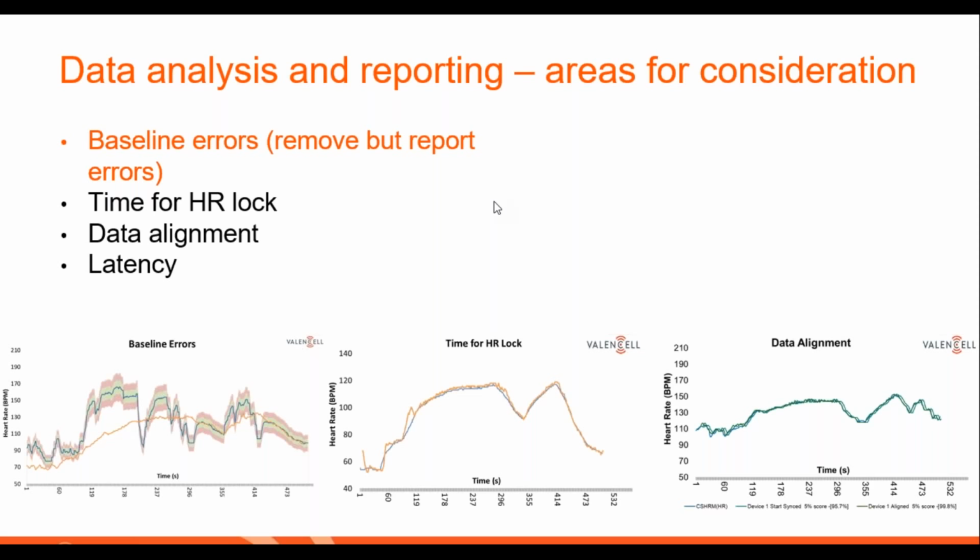So we throw data out, we report how many data sets we throw out, and then we report our data with all the good reference devices and show the accuracy of the device under test related to that. But it is important. This lower left, that is a chest strap in the blue there, and that is not correct heart rate. So we would throw this data set out and we would report that.